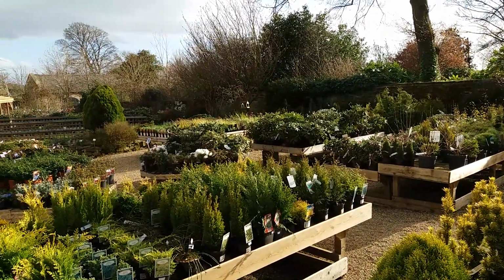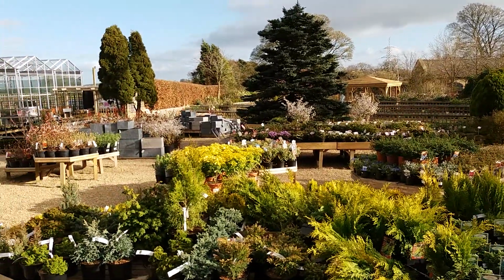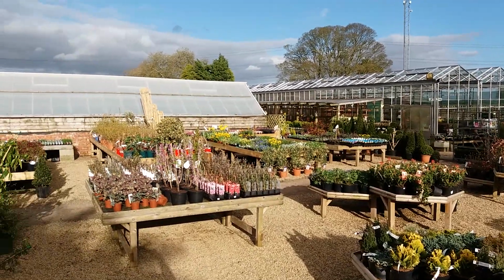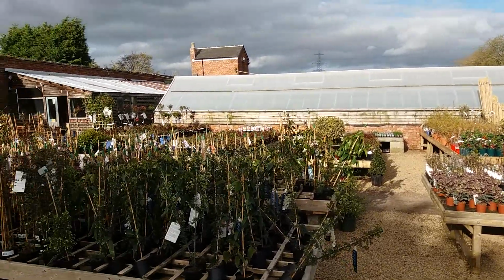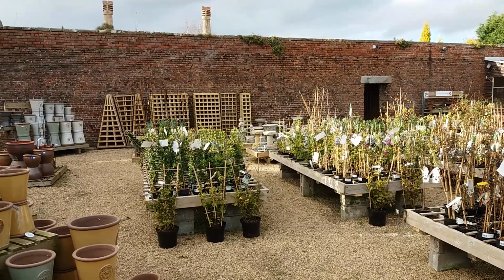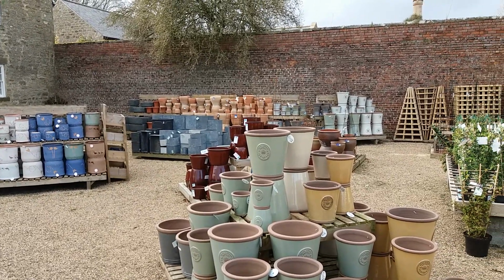And there we have it, a quick tour of our plant area on a lovely spring evening. Just a shame about the wind that's blowing. So happy gardening for the weekend ahead. I know I need to do some in mine, and you know where we are if you need any help with anything. We're always here to advise, and hopefully we've got something that'll brighten up a little corner in your garden, and even pots. Thank you and good night.